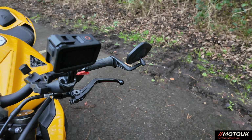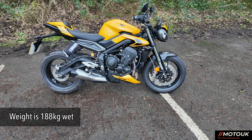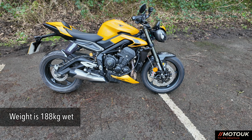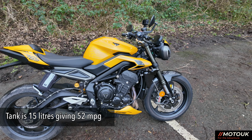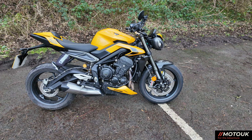Now, the weight of the bike is 188 kilograms wet, and that's 90% full of fuel. And the tank on this machine is 15 litres. Now, that's about 2 litres less, I believe, than the outgoing version, but because the engine has been refined, I believe it puts out about 52 miles per gallon, which is good.